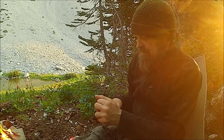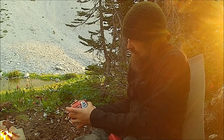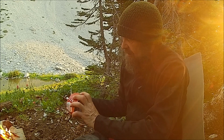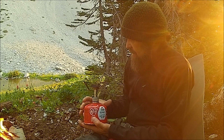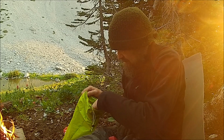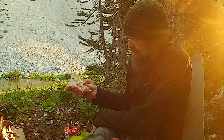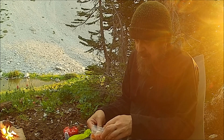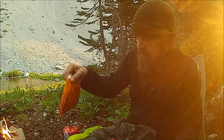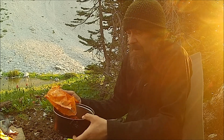For dinner tonight, well, we got basically a pasta. I got some leftover chorizo sausage soup I made at work. And we're gonna mix that with some Ichiban noodles and make a pasta dinner. So there's the soup pot. Dump soup.